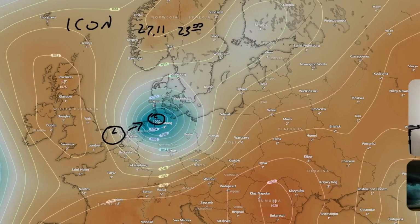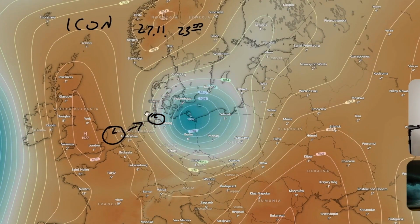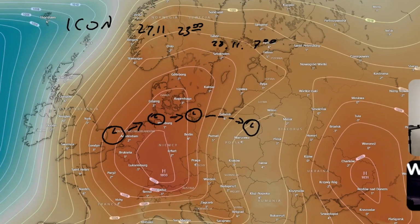It will then move over Poland on Thursday around 7 a.m. It should be over Poland or at the Polish-German border with a pressure of 1200 hectopascals. And here we have 28th, the 11th hour, at 7 a.m. This is the third indicator, which is very important to me. Then on Thursday, weakening, it will move through Poland with a pressure of 1018 hectopascals. And here it will slowly fade away, or it will move more to the south, however, no longer posing any threat to us. Let's go back.